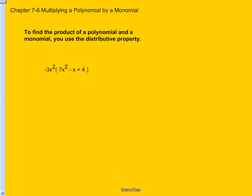So to find the product of a polynomial and a monomial, you simply use the distributive property. So we've got a monomial here, minus 3x squared, and a trinomial, right? 3 terms, a trinomial. And all you do is you multiply the monomial by each item, okay? 1, 2, 3.